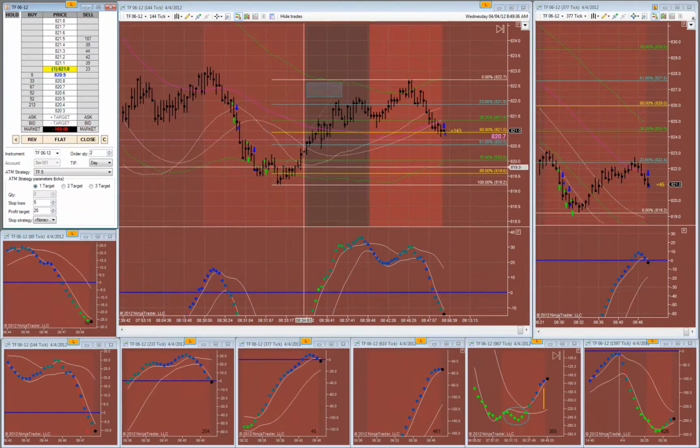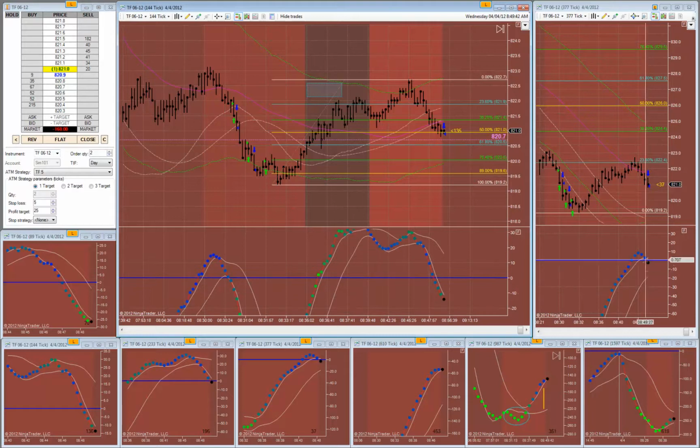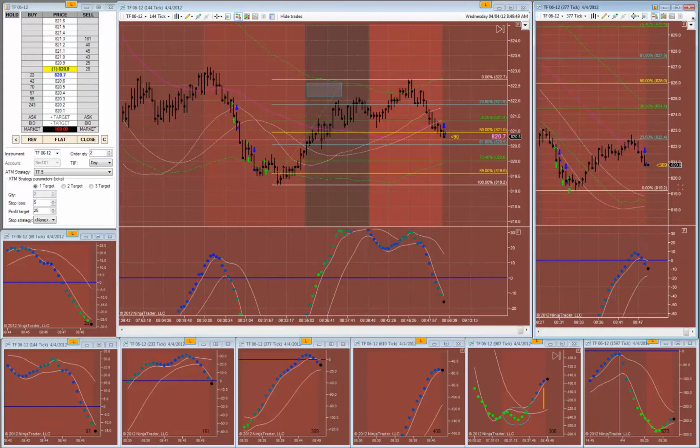Target filled. Okay, I went ahead and closed that one because with the MACDs like that, and this kind of abandoning me with that gap there, that separation, we're going to wait here for this deep retracement to come down here. When it comes down into this area, we'll get our look and we'll take it long again.